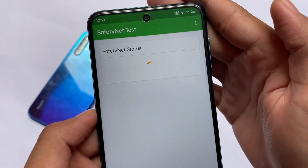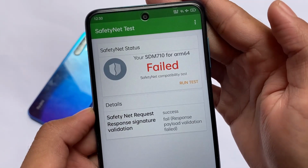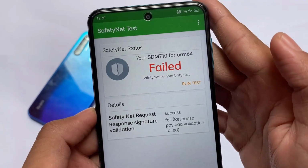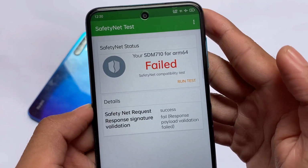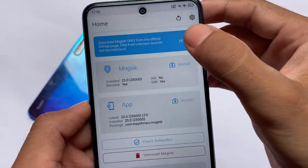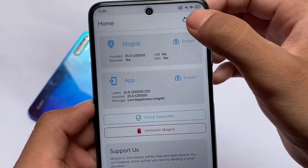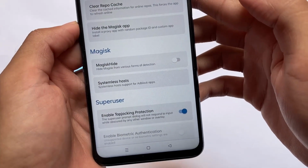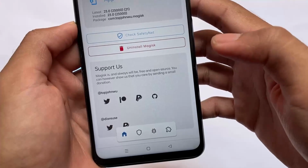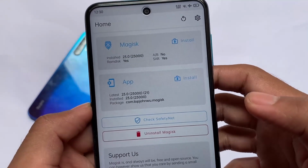Also, let me show you one thing. If you have rooted your device, of course you need to root if you want to fix the brightness, you will see the safety status will fail for you. It can be easily fixed. You can simply hide Magisk from settings. Let me show you that. I have installed the latest Magisk version 23.2, but I haven't applied the option called Magisk Hide. You can see I haven't enabled that, that's why the safety status is broken. But you can simply hide this and the safety status will pass for you, if you want to give it a try. But it's up to you.